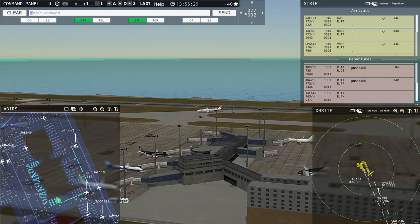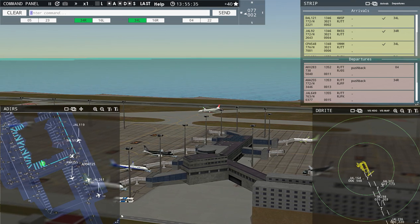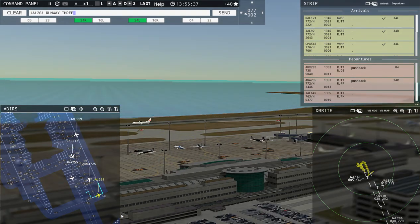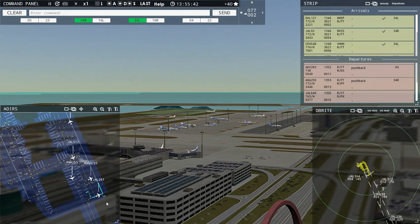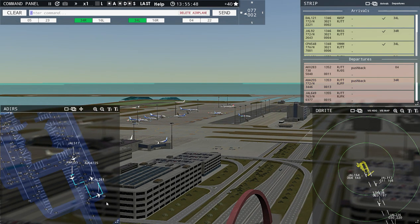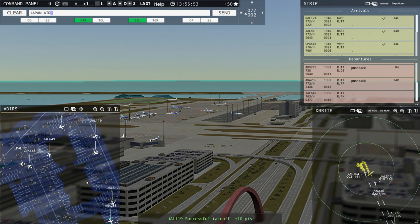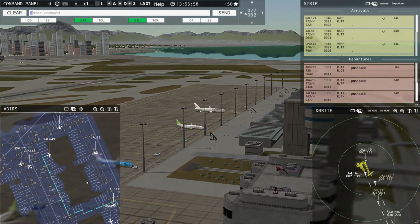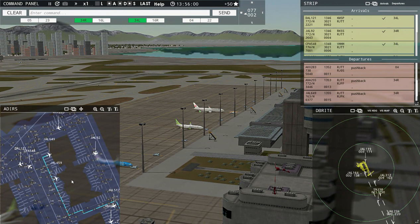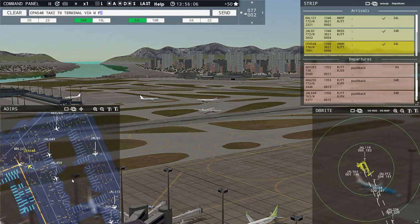Tower, Japan Air 649er requesting push and start. Tower, Japan Air 692 with you runway 34 left. Japan Air 261, runway 34 right, line up and wait behind next landing aircraft. Runway 34 right line up and wait behind next landing aircraft Japan Air 261. All Nippon 255, continue taxi. Continue taxi All Nippon 255. Japan Air 649er, pushback approved, expect runway 34 right. Ground, 34 right pushback approved. Japan Air 649er. Cathay 548, taxi to terminal via Mike Papa, Papa 6.